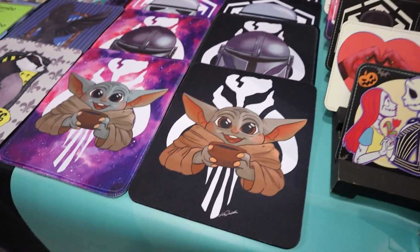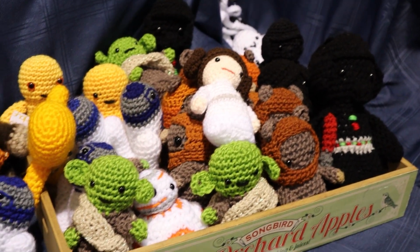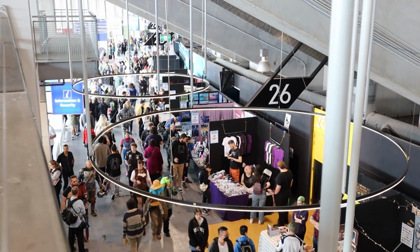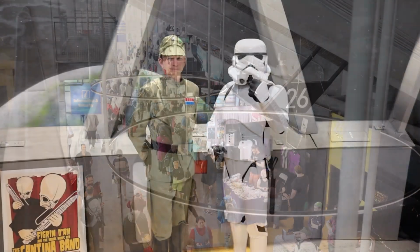I picked up some Star Wars earrings from them a couple of Armageddons ago. There was also a fabulous crochet booth with lots of cute crocheted plushies from different fandoms. Of course, I love their Star Wars ones. That Leia is really cute. There were some really great Artist Alley booths. We did find some small bits and pieces, including an IG-11 print.